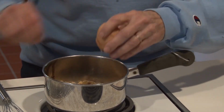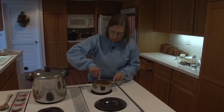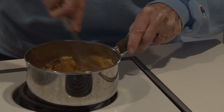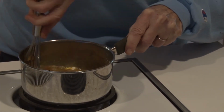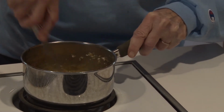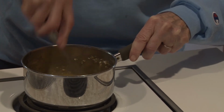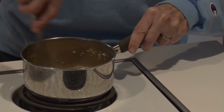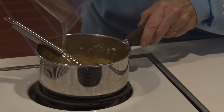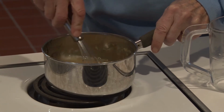An egg, and I'm going to turn on my burner and get that going. I'm going to stir this around. And add 1 cup of water. Keep stirring it.